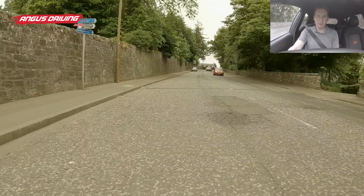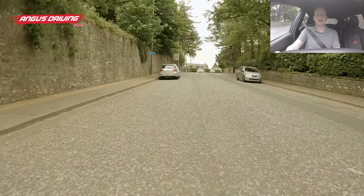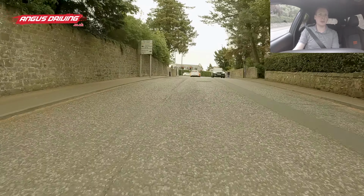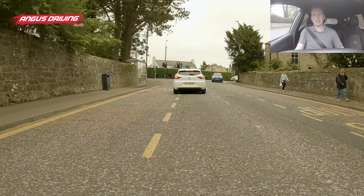It looks like it's going to be okay after that car, so I'm going to just check interior mirror, right door mirror, just as I position out, and I should get through before this guy. And I'm going to turn right at the end here, so mirror, signal, smooth braking, clutch down and into first.